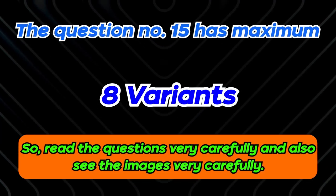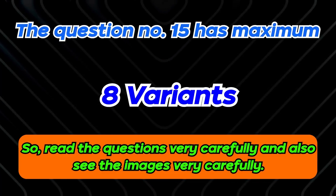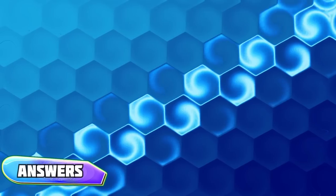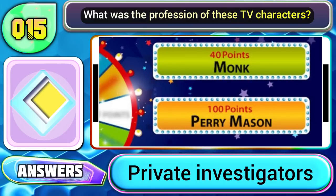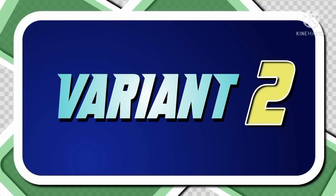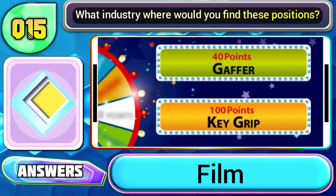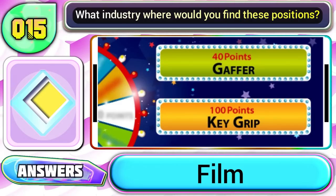Question number 15 has maximum 8 variants, so read the questions very carefully and also see the images very carefully. So first in variant 1, if you get the question, what was the profession of these TV characters? And if you get the characters such as Monk and Perry Mason, then just select the option private investigators. Next in variant 2, if you find the question as what industry would you find these positions, and if you get the positions as Gaffer and Key Grip, then just select the option film.